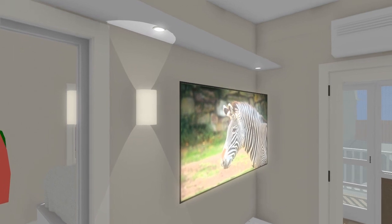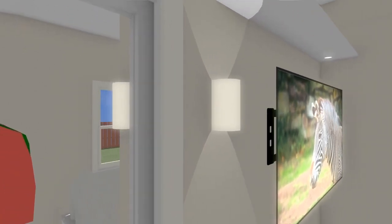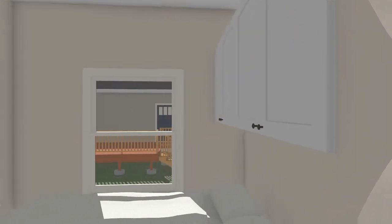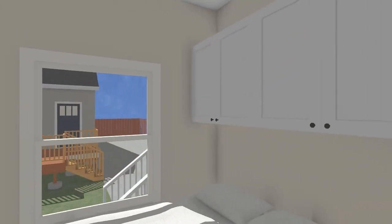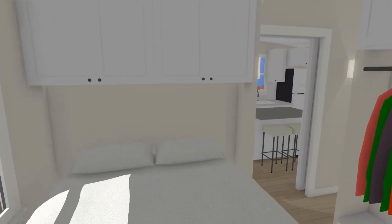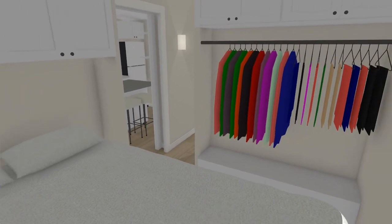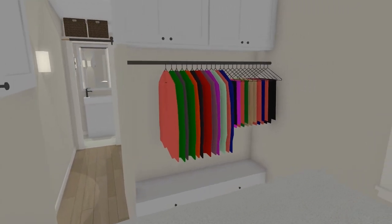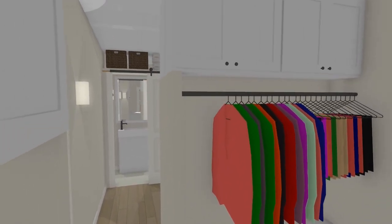Now, as I go into this bedroom, you can see that I have a hanging clothing rack. I'm moving kind of slow because I want to show you that I have wall cabinets above for storage. And then I also have wall cabinets over the clothing rack. And also, if you look on the bottom, there's a place for shoes and drawers down there.